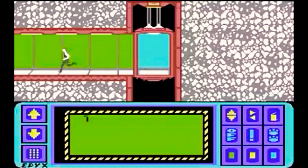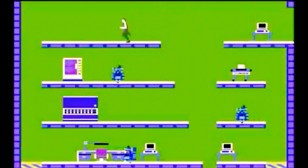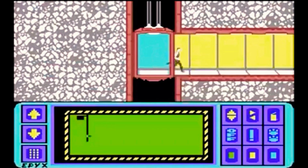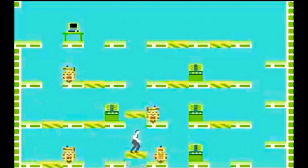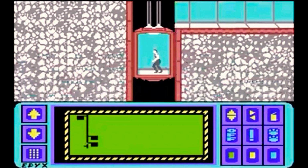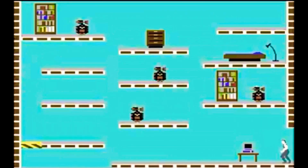And that was the first time I ever heard computerized, digitized speech on a home computer. So at number 2, we have none other than Impossible Mission from Epyx, released in 1984. This is possibly one of the first ever Commodore 64 games that I ever played. It's possibly one of the first computer games that I ever played. It was at a friend's house. I heard that speech. The game was just so addictive.